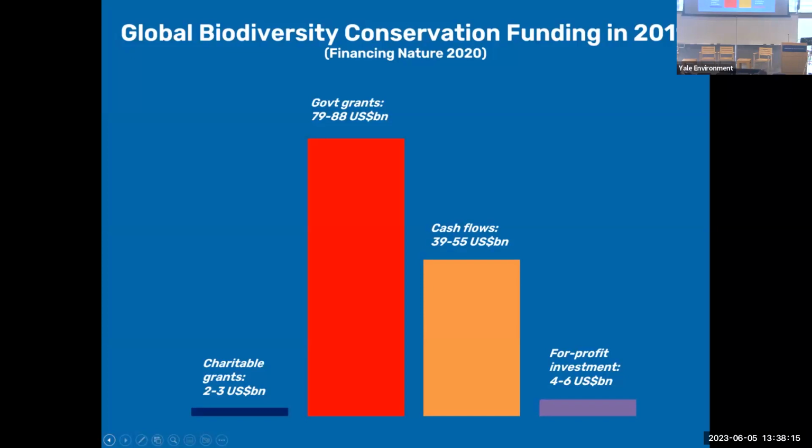And you'll see lots of people talk about getting philanthropic funding, and that's currently the smallest global source. The largest source is government grants, largely domestic national governments, but also some foreign aid type funding. Lots of talk about for-profit investment, which I think you're starting to see more, but still pretty small.